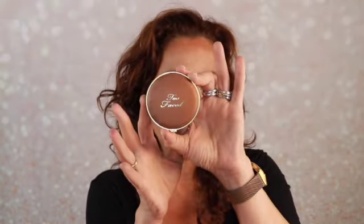You can use it on the eyes, the cheeks, and then my high-end favorite, my I'm feeling fancy and I just want the best, is Too Faced Chocolate Soleil Bronzer. I love this bronzer. There is something magical about the way it applies. It is so smooth. It smells good. Oh, I just love it.